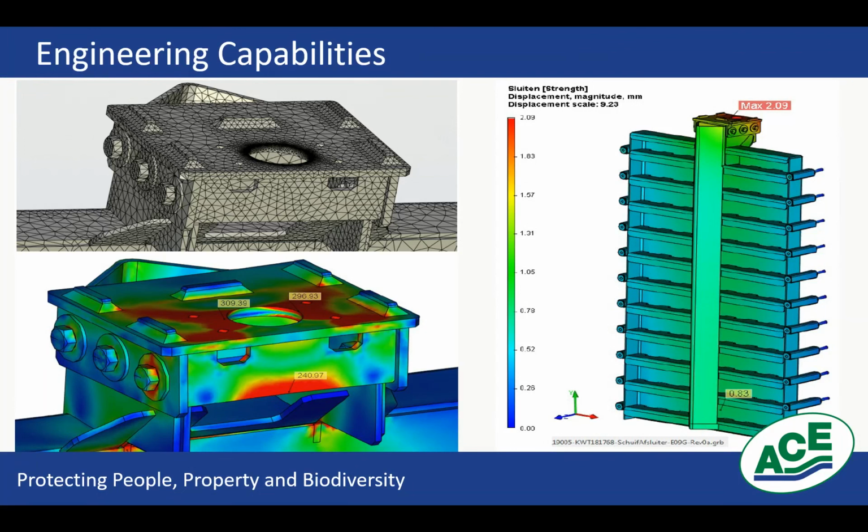Now, these consequential classes and how you choose to design between each one is quite important to choose. For example, recently our partners KWT were awarded a contract to supply some tilting weirs, which protected a town which was about 4 or 5 meters below the tilting weirs. So the Dutch government insisted that it was to CC3. Now, what that means is that you have to model all of the equipment with finite element method to make sure that you're staying within the material's designated yield strengths, which in this case for stainless steel is 2.09 displacement, millimeters displacement per millimeter squared, or kilonewtons per millimeter squared.